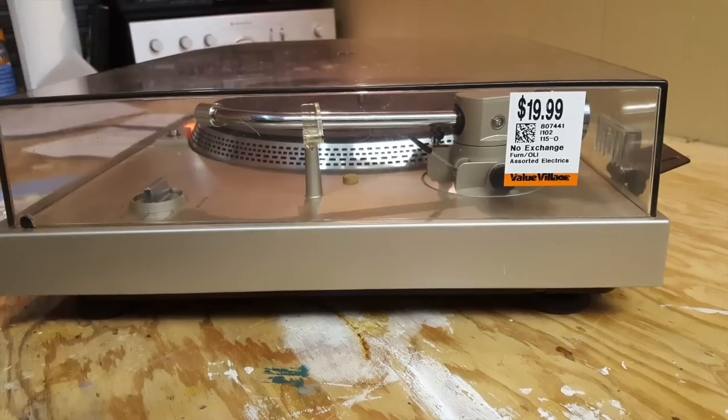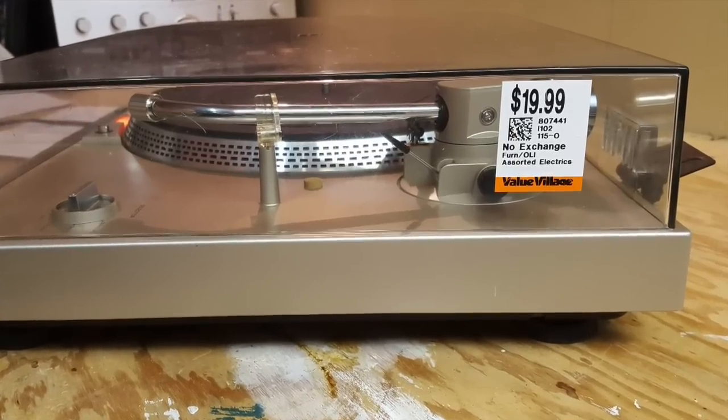Number 5, price. Personally, I'm always looking for a good deal, but if I'm at a garage sale or a thrift store and there's a turntable there, it's $20 or less and it seems to work, I'm gonna grab it. I'm not gonna be that picky. That said, it's always a good idea if you have the time to take note of the model number, maybe pick up your phone, do a quick Google search, see what other people are saying about that model, and check to make sure the price you're paying isn't too much.